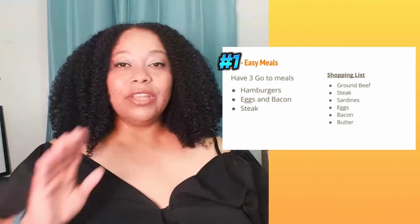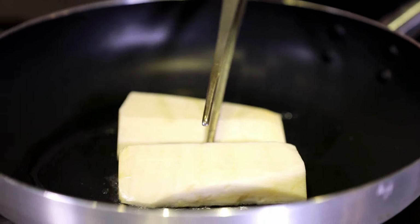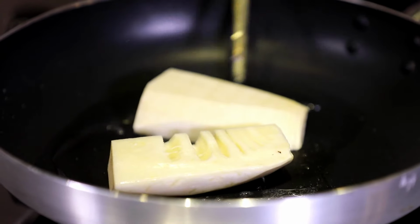All right, bacon. You can use bacon as a side. You can use bacon with your hamburgers that you make. And you can also use butter. Butter is going to help if you need that extra bit of fat.